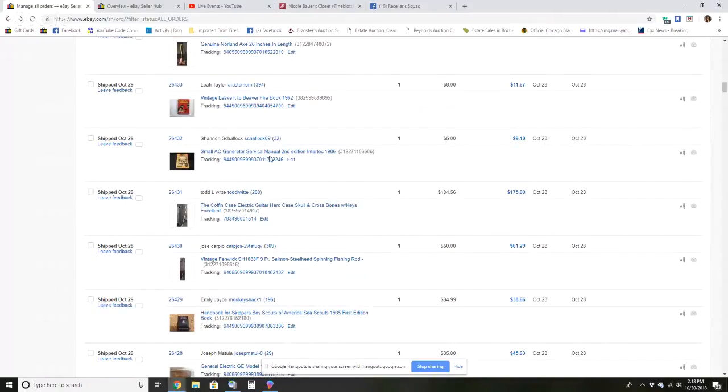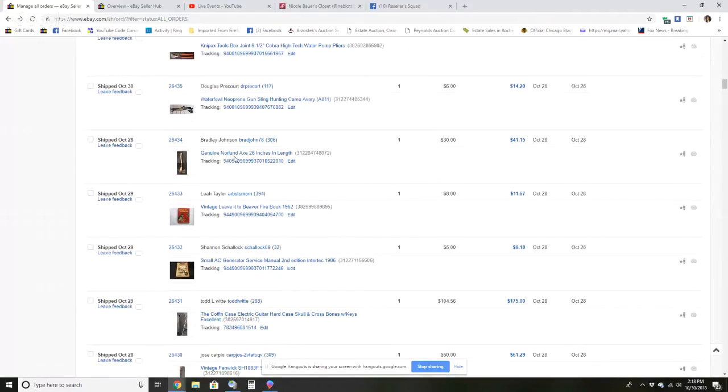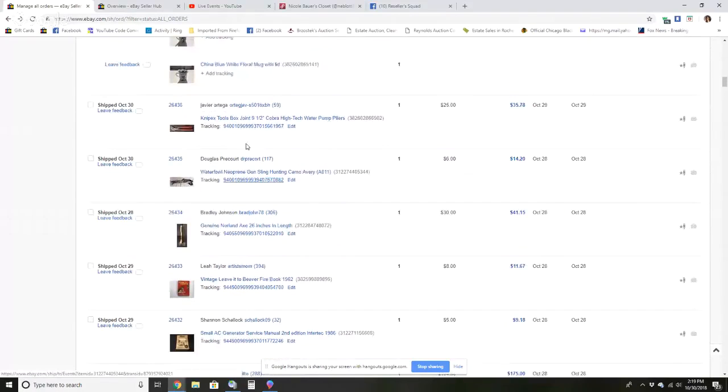This small generator service manual for $9.18. This Leave It to Beaver book for $11.67. This genuine Norland axe for $41.15. Waterfowl neoprene gunsling camo for $14.20. And that is it. So that was a total of 95 items. One didn't pay, one canceled, so 93 items. Yeah, that was a very good week.